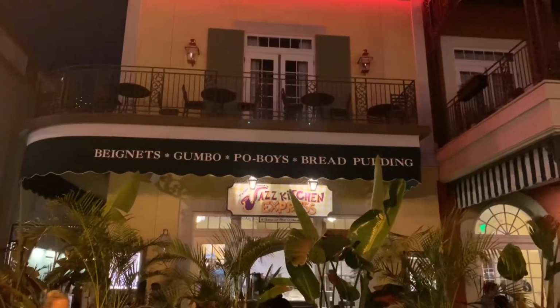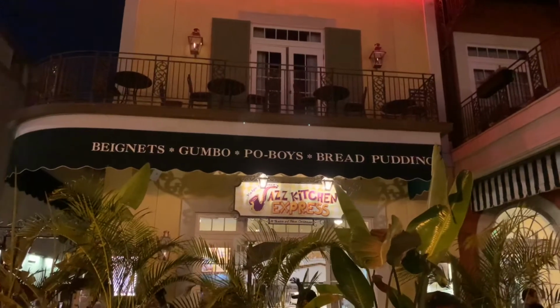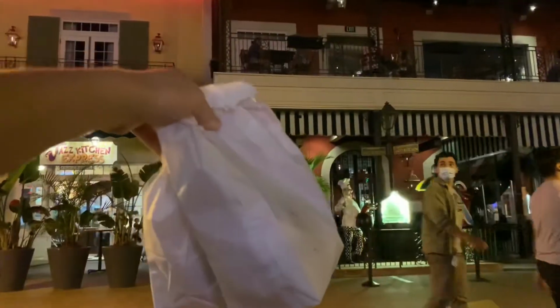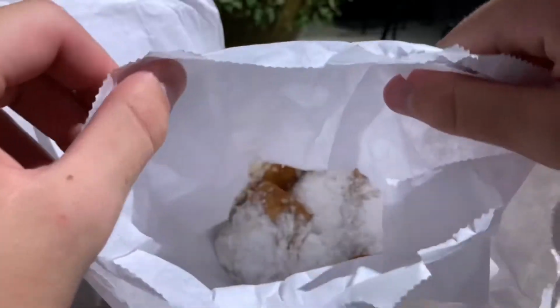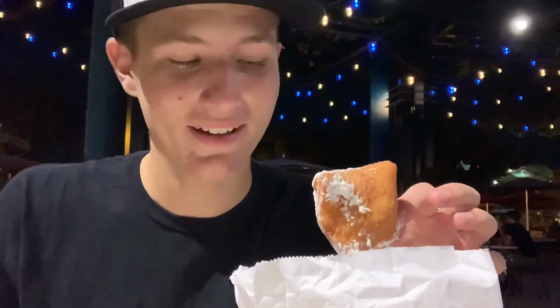Now earlier I called it the Louisiana kitchen. I meant to say jazz kitchen, but the moment has arrived. Gonna get some beignets. The package is secure. I got them. There they are. Oh, I've been waiting for this. Hopefully I don't get powdered sugar all over my black shirt. I know it's a great combination, but I am very excited to have a Disneyland beignet. It's been quite some time.